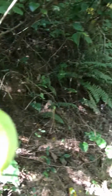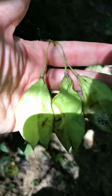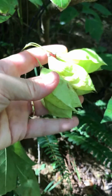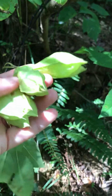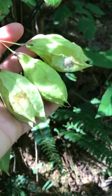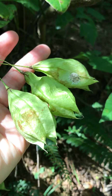Bladdernut has really cool, unusual fruits. These are capsule fruits, and these are the green ones, but there's actually some black ones still hanging on the tree from last year. Let me get this in a better light. And so these are hollow capsules, and you might imagine a dispersal route for them, right? So they have seeds inside. These have already opened and released their seeds, either that or the seeds are not quite developed yet. But they do rattle around, and there's a story that these were used for baby rattles back in the day.